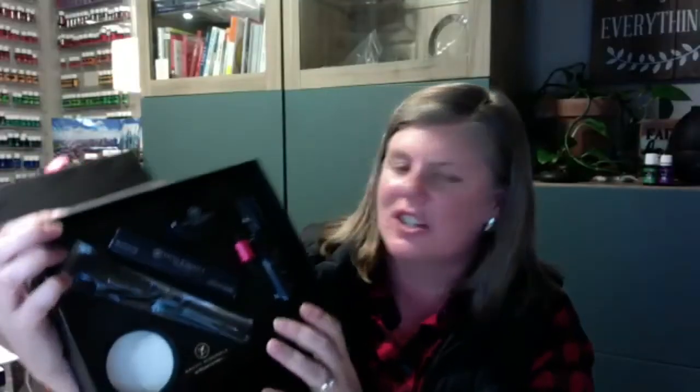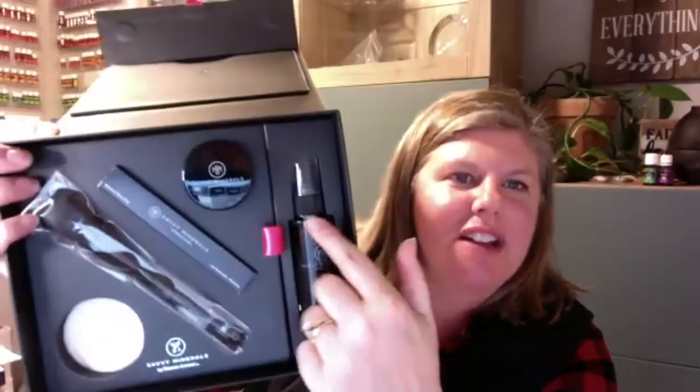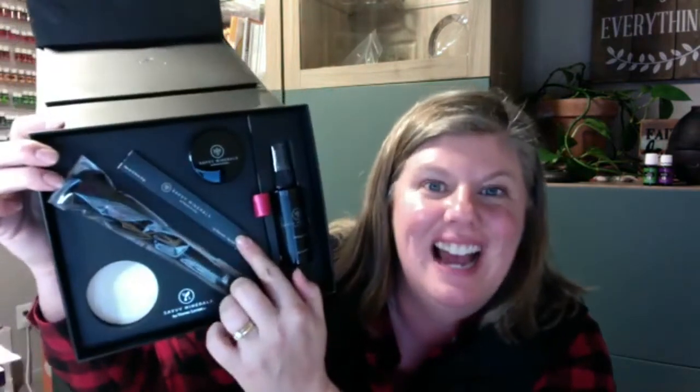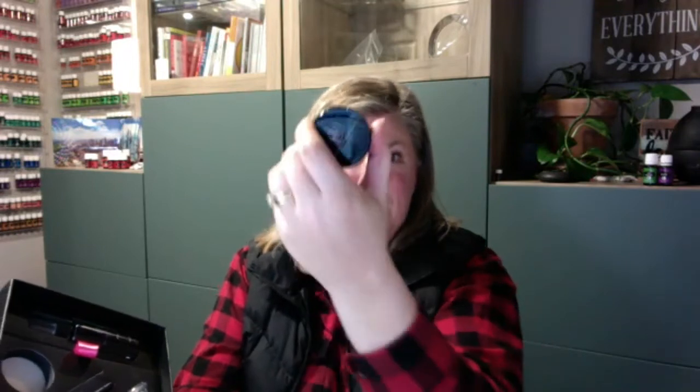But I want you to just look at how beautiful this is, if you can see that. So you've got your misting spray. You've got a brush here, okay, the foundation brush. You've got my favorite lip gloss, which is Abundant. I wear that all the time. And then we've got a Smashing blush. Comes in the Cool No. 2. But wait, there's more.